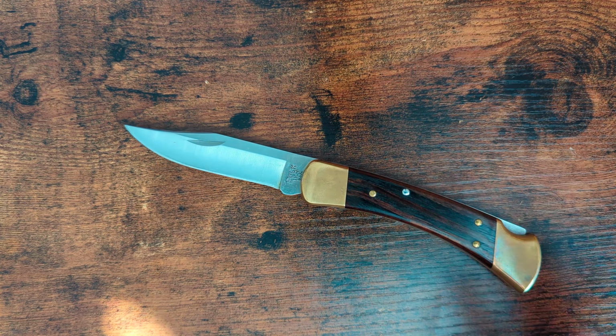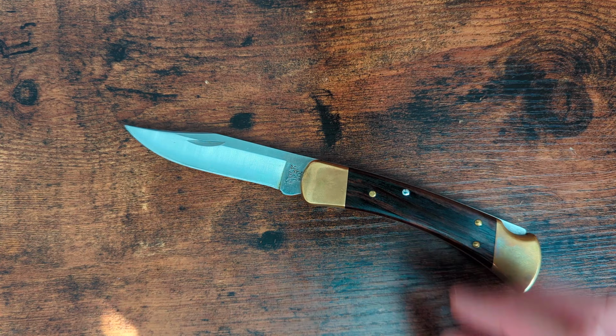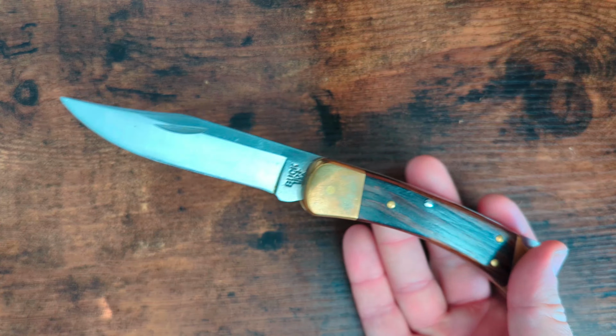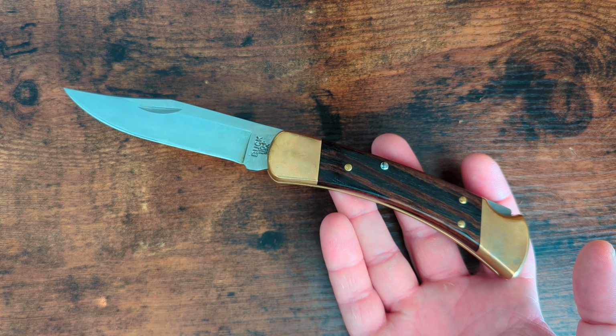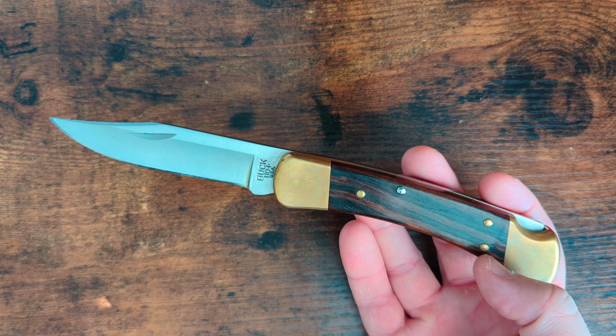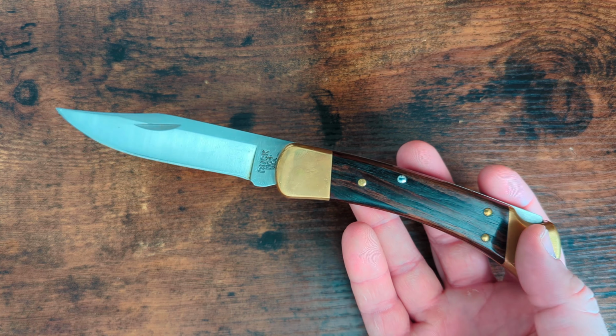It'll come with a leather belt sheath to carry it on your belt, or you can just drop it down in your pocket. And these currently run $65 pretty much everywhere knives are sold, unless you find a good sale. So the Buck Model 110 Folding Hunter. I think it's mostly folding knives on this list, so we're just going to keep going down.